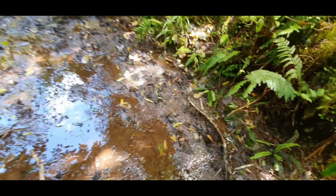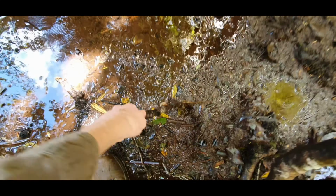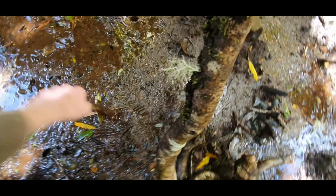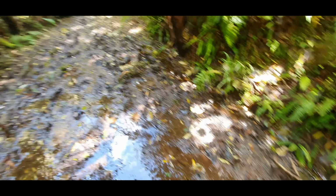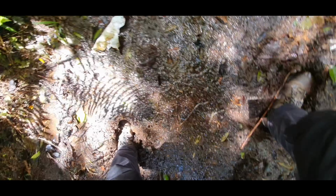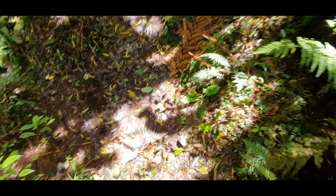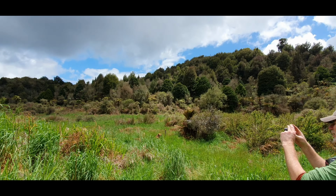It's fairly wet at the moment. I mean, that's a long way down. You wouldn't want to get stuck in there, like I just did. Put a bit of dubbin on your leather boots and she'll be right. There's a clearing up here. We've got two different cameras.